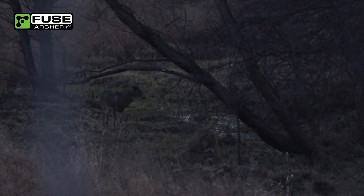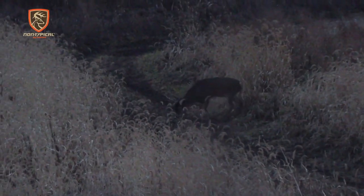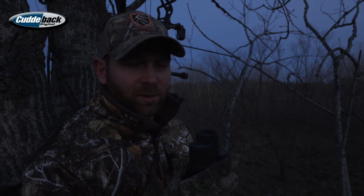There's a pretty solid buck. I have lots of pictures of him. I think he's a 4-year-old. I don't know 100% sure, but I kind of think he's the deer that we found the shed to when we were planting that Big and Beastie plot right there. He looks like a 4-year-old probably.